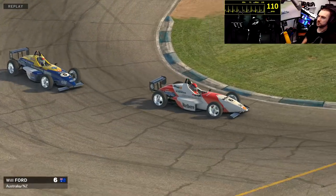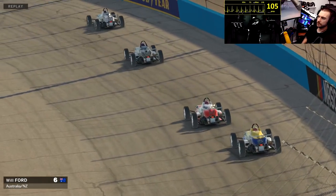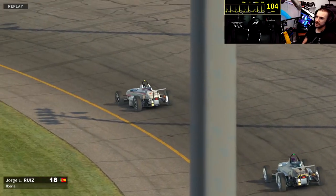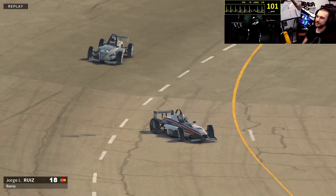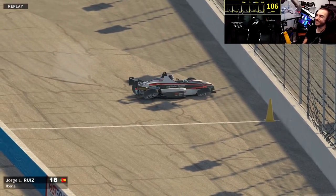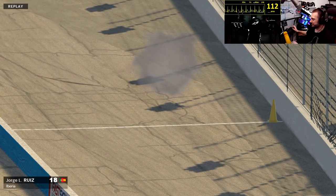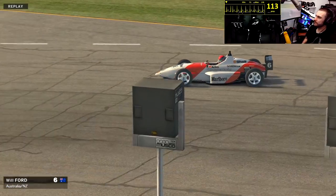So he went for the switchback. Slipstreaming. All right, what happened here? A little bit out of shape. Oh, no. Bam! Oh man, that is unfortunate. That is very unlucky. Meanwhile, we were battling away.